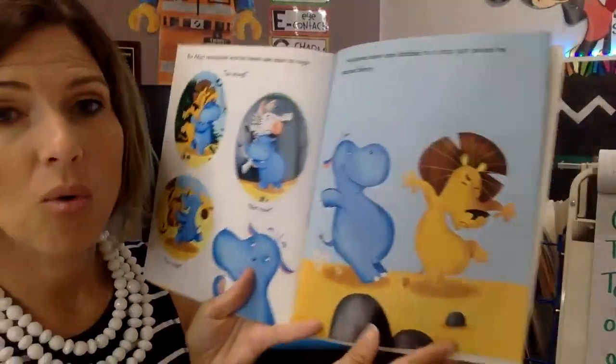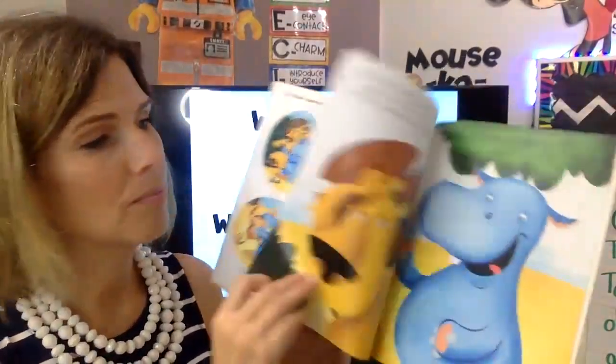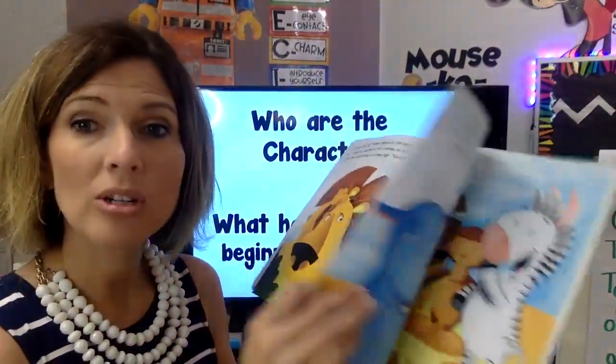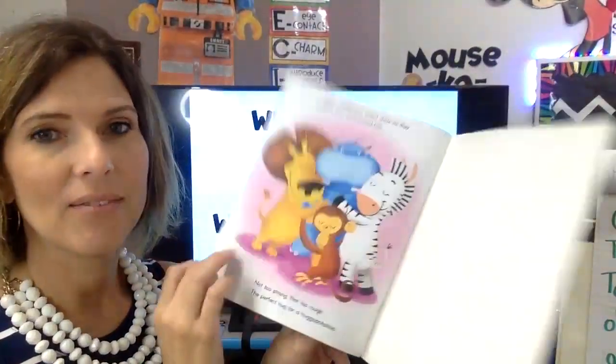So whenever he was going to help his friend Benny, he stopped and he asked first. So in the end, Albert learns his lesson and his friends are proud of him and give him a hug, and it had a very happy ending. So when you're listening to a story, think about what happens at the beginning, in the middle, and the end of the story, okay?